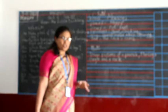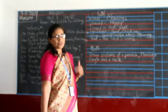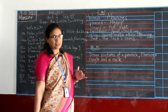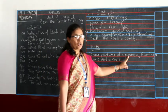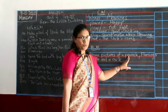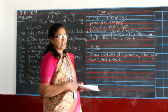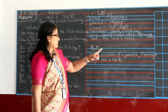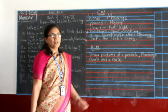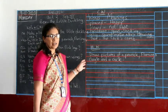And in addition to this, children, you have to do drawing homework. You have to draw these birds in your classwork note and color it. Take a picture and send it to Rohana ma'am on the WhatsApp number and I'll check it. Fine. So the birds that you have to draw, children, draw pictures of a peacock. You can draw a peacock with a beautiful tail. You can take your parents' help. Draw a flamingo, which is easy to draw, an eagle, and a cock. Color it and take a picture and send it to Rohana ma'am on the WhatsApp number. I'll check and I'll get back to you with that.